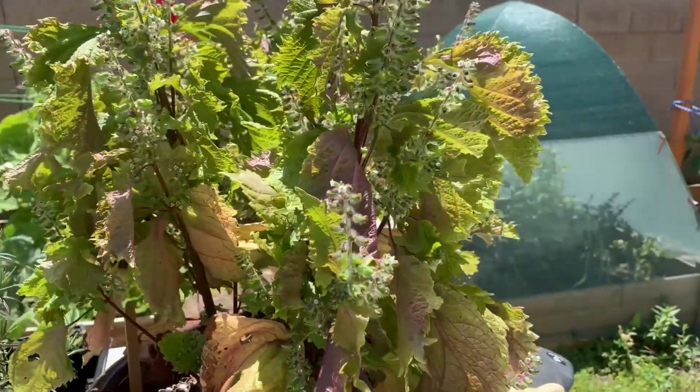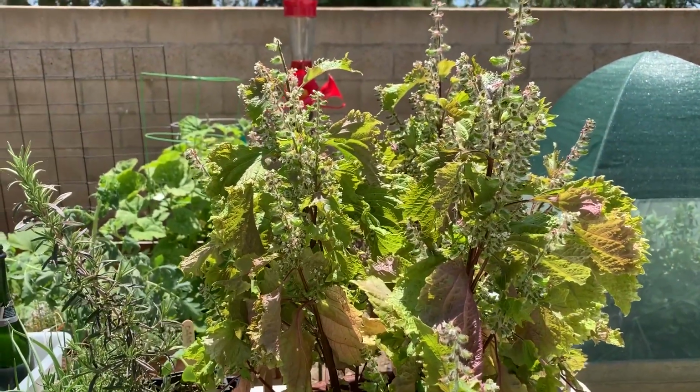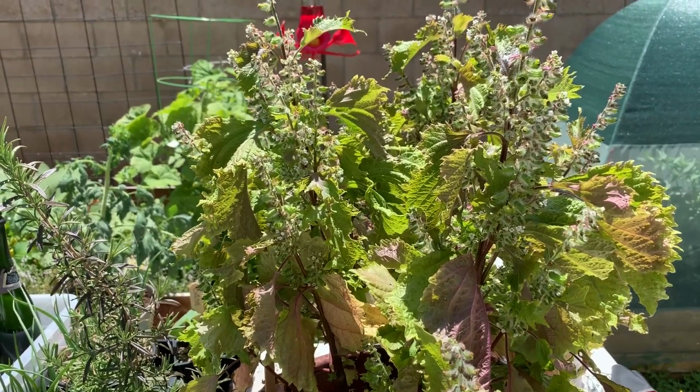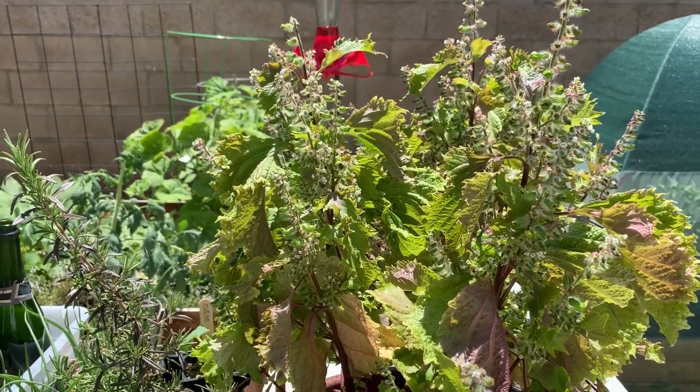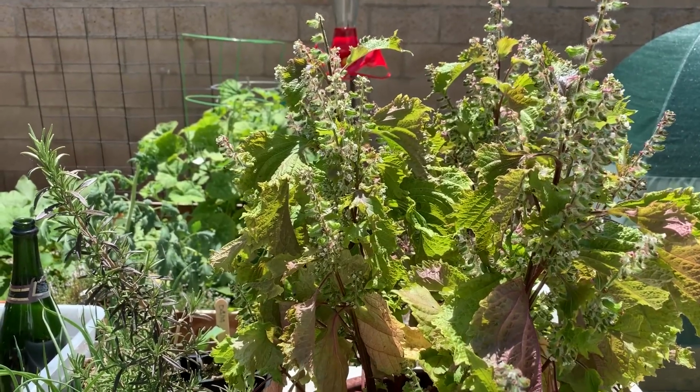It is a pretty plant when it was green, but we just don't like the taste, and actually I suspect that I might be allergic to it. Since the first time I tasted it, I vomited.